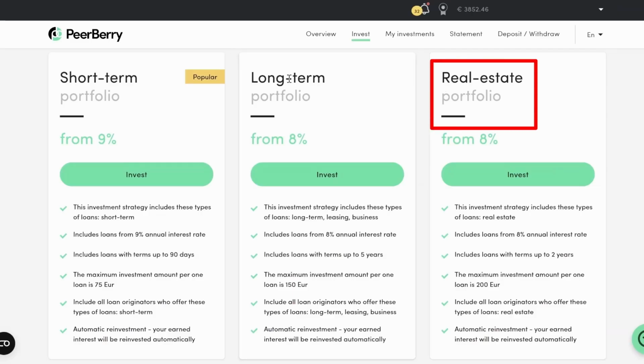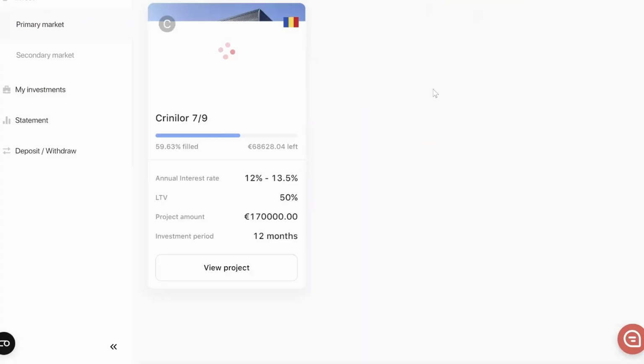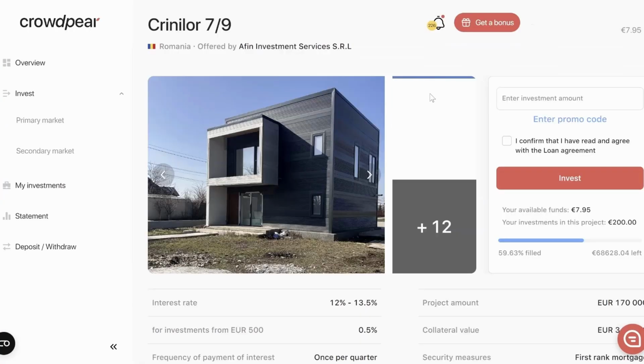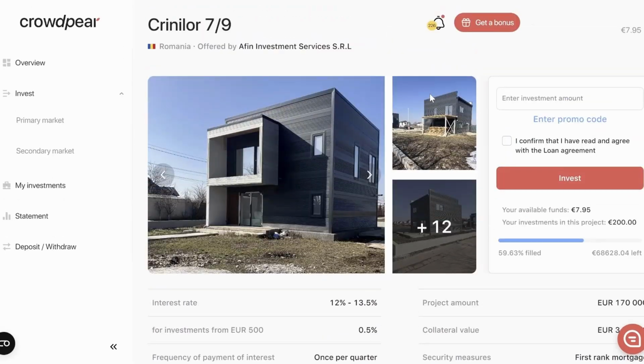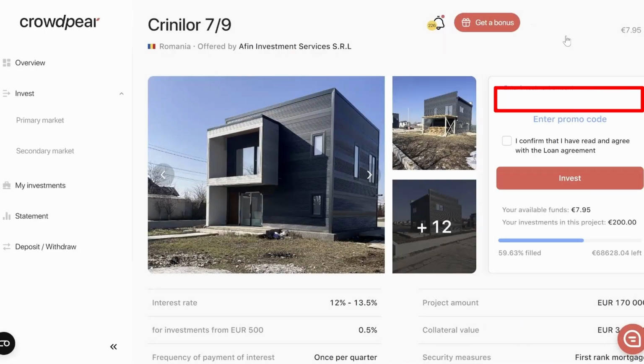To invest in real estate loans, we could choose Peerberry's strategy of real estate portfolio, or we could invest in Crowdpeer. None of the real estate investment platforms I know of have a one-click option like the ones we have seen so far. But Crowdpeer seems to me like a simple platform to use, where we will indeed have to invest manually, but it has a very graphical and easy-to-use interface, where we can see investment opportunities when they arise. Usually there is always some opportunity available to invest, and we will be able to see all the information and decide how much we invest.